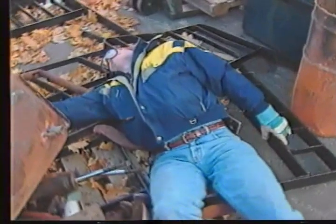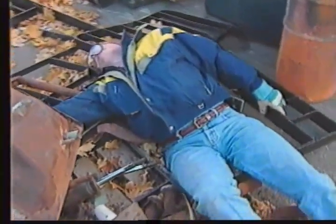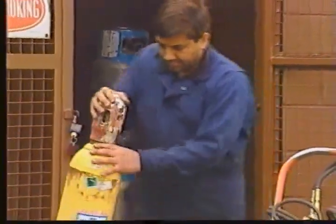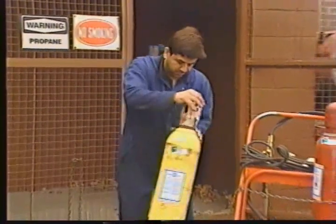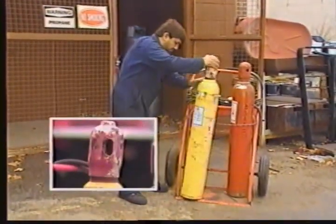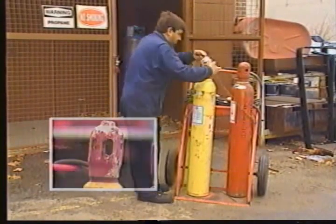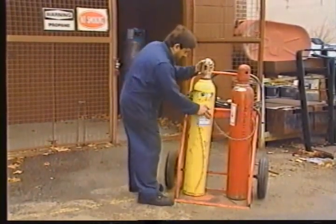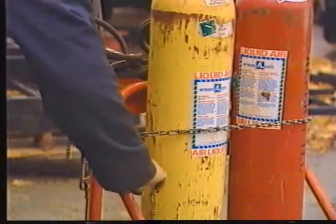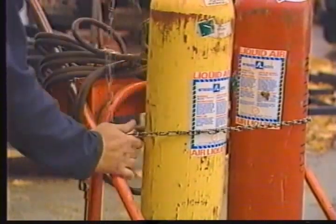How could this accident have been prevented? Had Chris used safe transporting procedures, this incident would not have happened. It's important to use valve covers and have them securely in place. And it is equally important to secure the tanks with a chain or similar device while storing or transporting them.